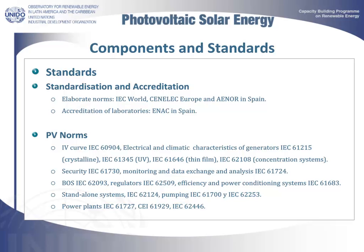For all other system components, BOS, there are IEC 62093 and IEC 62509 for regulators, and for power conditioning and performance that we have IEC 61683. The main standard for autonomous system is IEC 62124, and for pumping systems IEC 61700 and IEC 62253. Finally, for photovoltaic plants, there are the following: IEC 61727, IEC 61929, and IEC 62446.